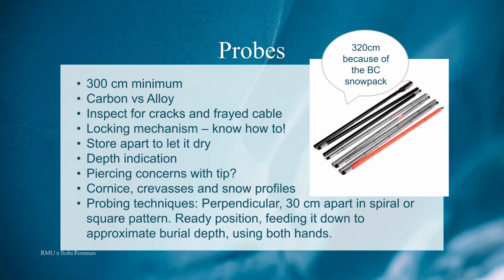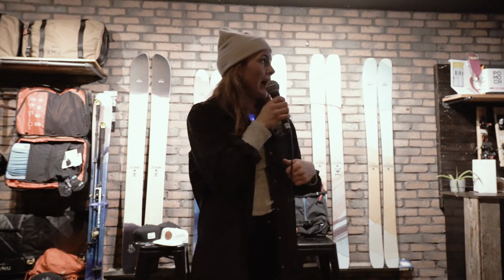And then when we've probed, we leave that probe in. That probe is the only connection to the person underground. So Lord forbid you move it. Okay, it stays in, which means when you start shoveling, you don't start shoveling right at that probe. You want to start shoveling a little bit back from it.